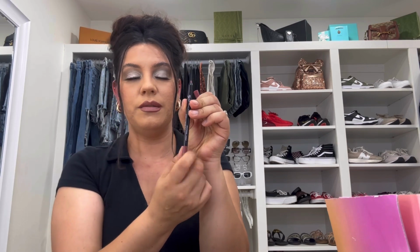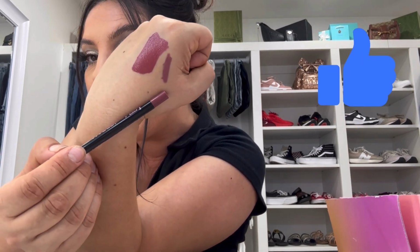So up next, guys, let's go ahead and test out this little lip liner to define the lips. Ooh, okay, so this one, I think you do have to sharpen it. It's not one that has a little thing that rolls up. So let's swatch it right here. Oh gosh, it's very nice and creamy as well. So this is so hard, but here it is. It is such a pretty color, and it just glided on. It's super soft and buttery.